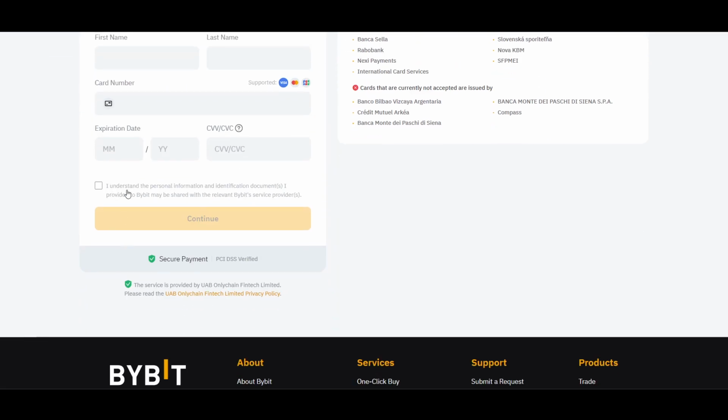Now here, if you choose a card payment method, then you have to enter your card details and make sure to click on continue, and you will be successfully able to buy it.